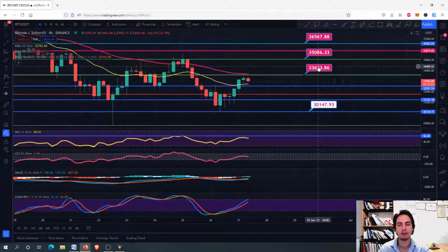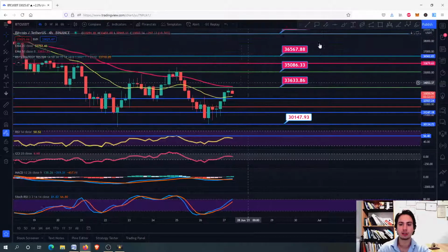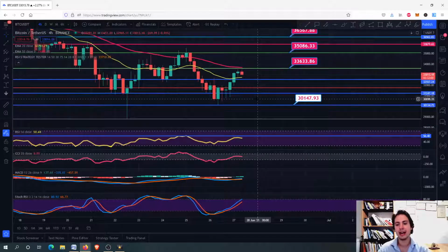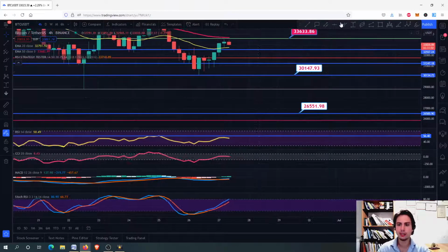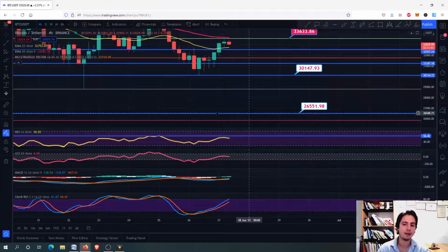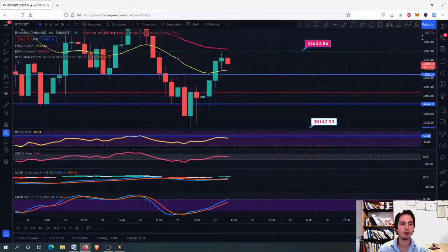Our first resistance level is 33,600 Tether USD, and of course our major resistance level, guys, is 35,000 Tether USD. So where are we going from now on, right? Breaking the 35,000 will get us to 36,500, and breaking the 36,500 and making it a support level will get us to 38,700, right? But of course, losing the support level at 30,000 Tether USD, around there, will get us further down, and it will be a sign of a very bearish moment for Bitcoin.